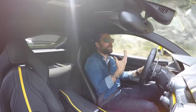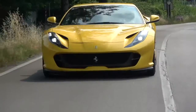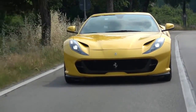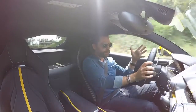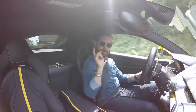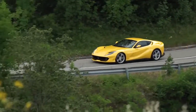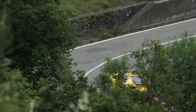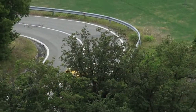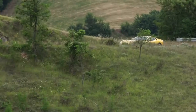Namely because I'm very aware that I am currently on the 812 Superfast press launch. So the major press publications have been invited down for the first drive of this car, and therefore there's going to be a lot of similar content dropping at the same time. However, one aspect that I can provide is the perspective of a long-term Ferrari F12 owner, which I think is quite a fascinating thing, considering that this is the car that is replacing that car.